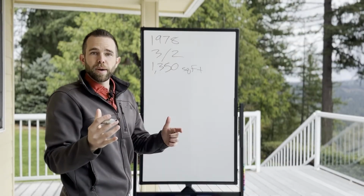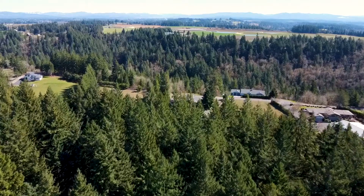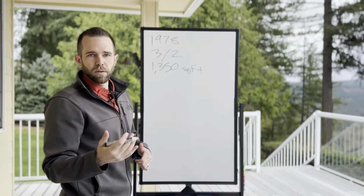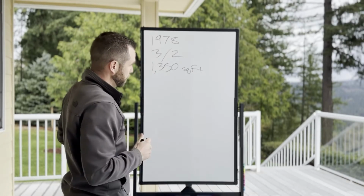And one of my favorite things about it was a single-story ranch. Anytime you can pick up a single-story ranch flip, I think they're a no-brainer product. There's very little that can go wrong with that style of build, and that era included.